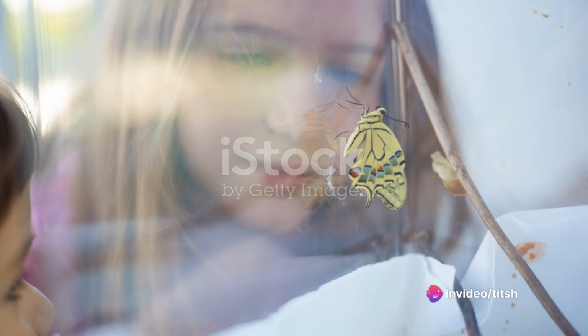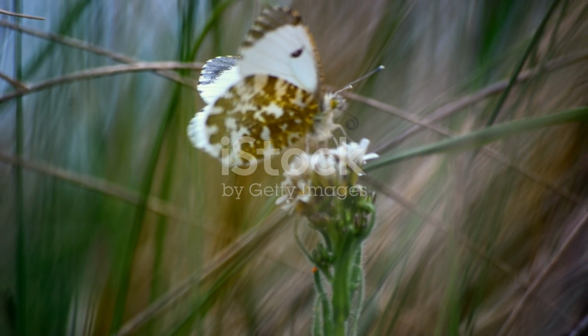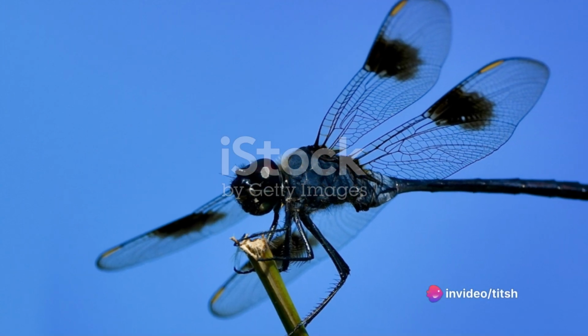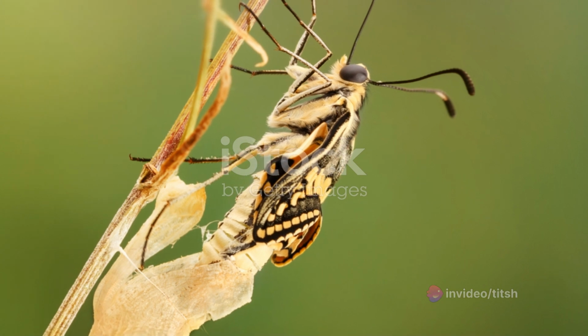But here's the most incredible part. Even though the caterpillar essentially turns into a soup of cells inside the chrysalis, it somehow retains its memories from when it was a caterpillar. That's right. Scientists have found that butterflies can remember things they learned as caterpillars. Now, if that's not amazing, I don't know what is.